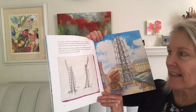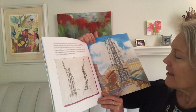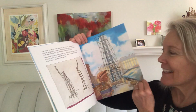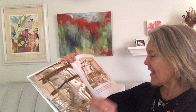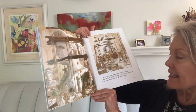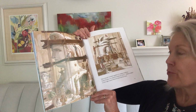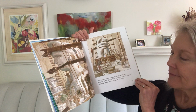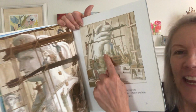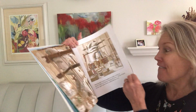First, a huge skeleton was constructed from strong steel. So those are like the bones of the statue. Many people worked together in a large workshop. Some worked on Liberty's head and crown. Others worked on her right hand, which would hold the torch. Look at how big her hand is compared to this man. That means the statue's going to be very large.